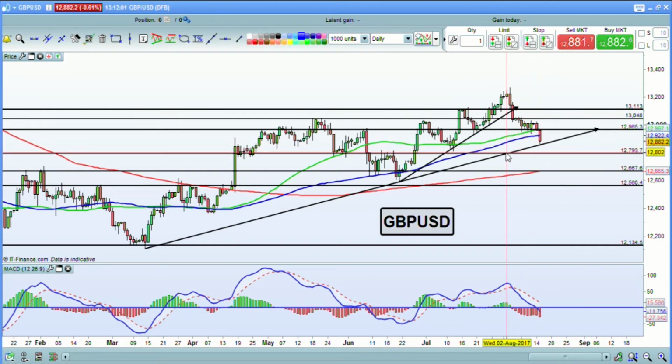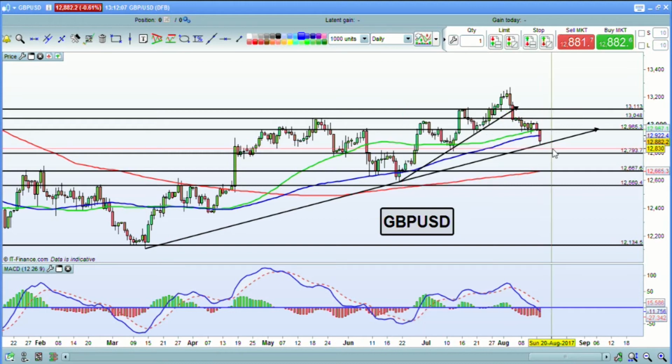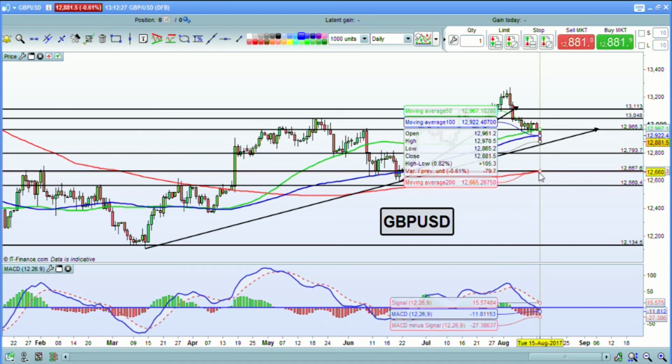Now, if we see a continuation of support given by this upward trend line here, and we do see a reversal, in fact, sterling starts to recover again, that is, we get a weaker dollar as well. That's the other side of the equation. Then you want to be looking at this here as the baseline from which to work higher. And if you do go long from here, you're only putting a stop down around about the 200-day moving average, just below that, which coincides with the 126.60 level.